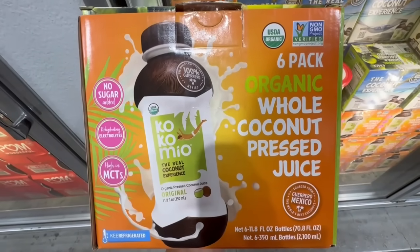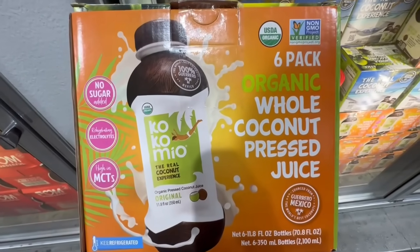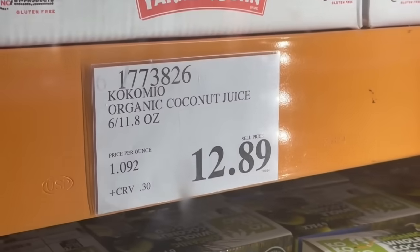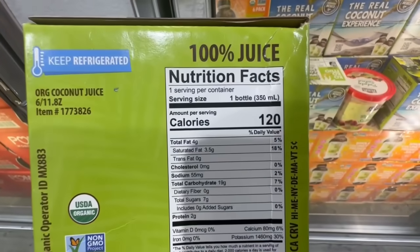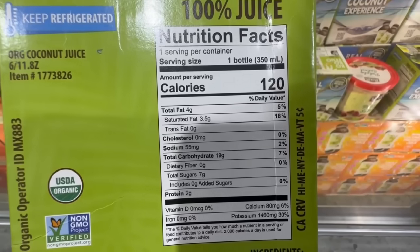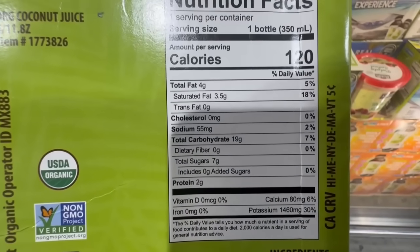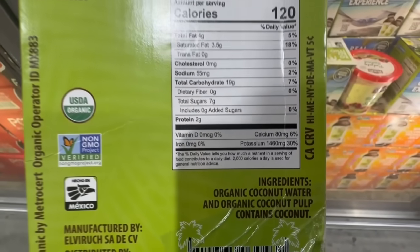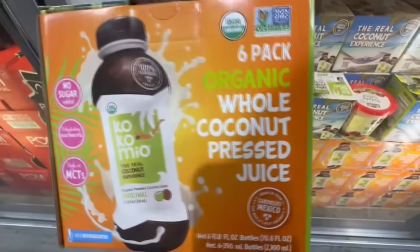Here is another interesting new find, and this one is organic whole coconut pressed juice. It comes in a 6-pack, or you get 6 bottles, I should say. And this one is selling for $12.89. Seems like the brand is called Coco Mio, and one bottle is around 120 calories, 7 grams of sugar. I did notice on the front it said no added sugar. And then here are the ingredients: organic coconut water and organic coconut pulp. Seems like a pretty good option.